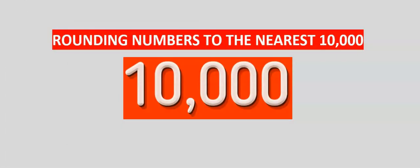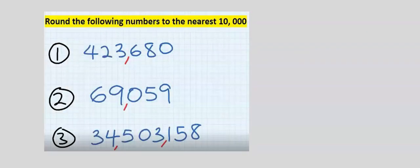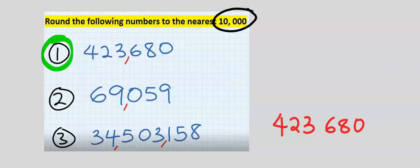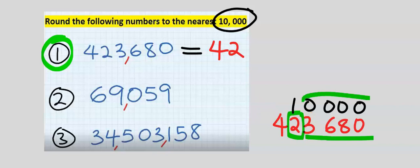Next, rounding numbers to the nearest 10,000. Let's round the following numbers to the nearest 10,000. Consider the first question. To the nearest 10,000 is 00001. That's 10,000, which falls on 2. 2 will either be modified or stay the same. 4 is not affected, hence 4 will return. But 3 cannot modify 2, hence 2 will return. 3, 6, 8, and 0 will all acquire zeros. And this is the nearest 10,000.